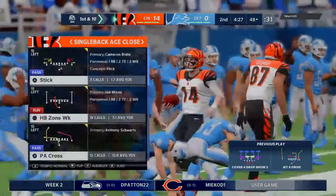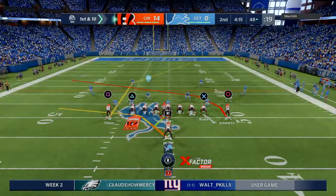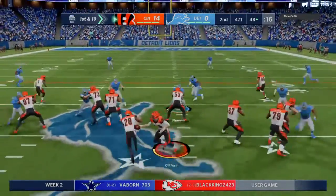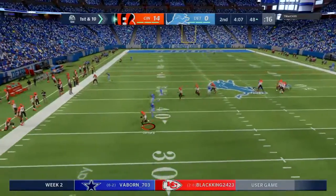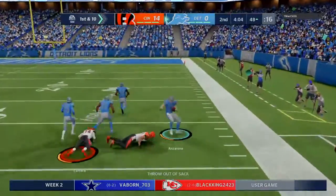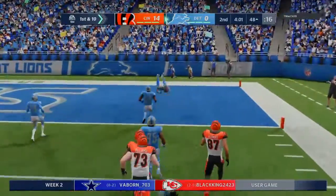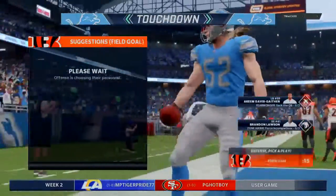Scrambling for 22 and a first. So the ball moves into Lion territory now. Here's 1st and 10 at the 48-yard line. Off the play fake, he'll look to throw. Forced out to his left. And it's intercepted. It's the linebacker, Alex Anzalone. Past the 20. And he will bring it back. An interception return for the Lions.